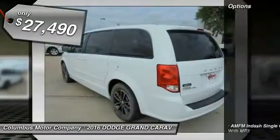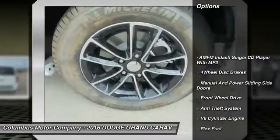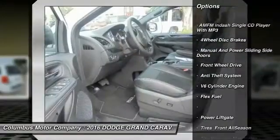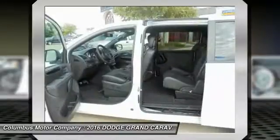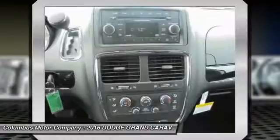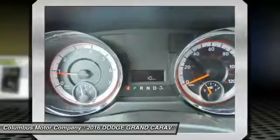Here are some of this vehicle's great options: traction control, power lift gate, anti-lock braking system, power steering, air conditioning, front cruise control, anti-theft security system, floor mats, side airbag, rear defrost.